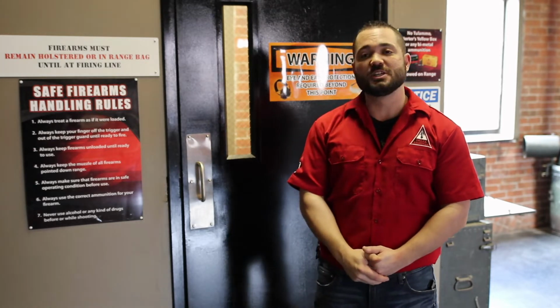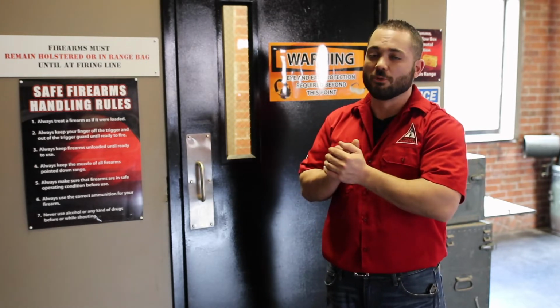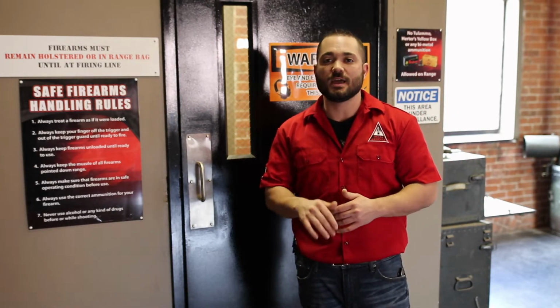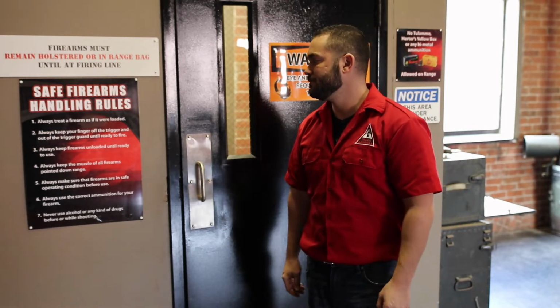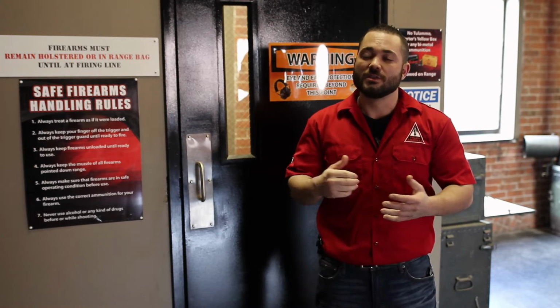Rule number 2, always keep your finger off the trigger until you're ready to fire. At no point should your finger touch the trigger until you have positive control of the weapon and you're pointed downrange. Rule number 3, always keep firearms unloaded until ready to use. At no point should any ammunition be loaded into the firearm itself until it's pointed downrange in a safe direction. Rule number 4, always keep the muzzle of all firearms pointed downrange. This rule speaks for itself for the safety of everybody else on the range.